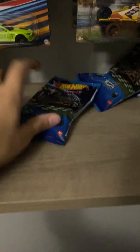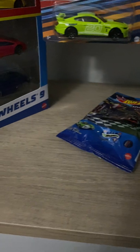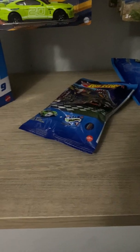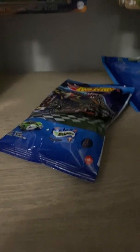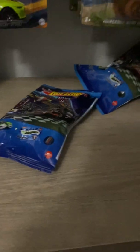Normally, I'm pretty sure these are meant to be opened, not kept in package. Kind of like the Mario Kart boxes. What I thought was, since you can't really tell what's inside of them, you can't really lose value if you don't open it, as long as it's in mint condition. But these, you can still see what's in them, so I kind of think maybe the value holds if you keep it in here, but probably is around the same. But I just like them in the packs a lot better.